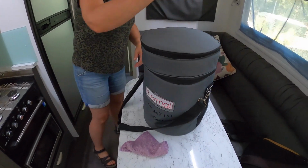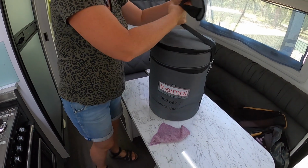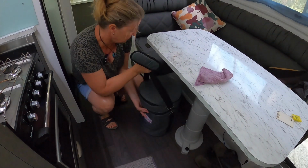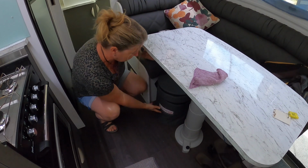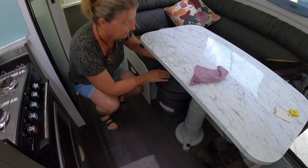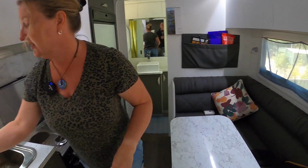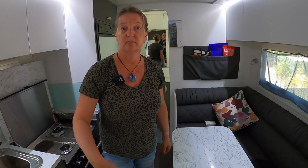And then we've gone through various places of where to put this, but since we're driving today, we're going to put it under the table, tuck it into the corner, and then hopefully Rob's not going to go over any massive bumps. And basically that is it. And then I will show you what it looks like when we open it up, whatever, 5, 6 o'clock tonight.